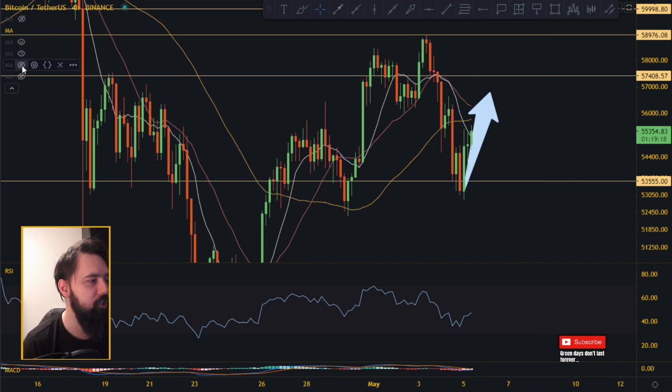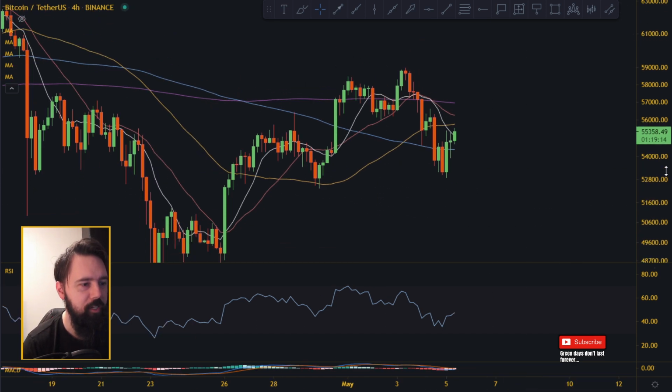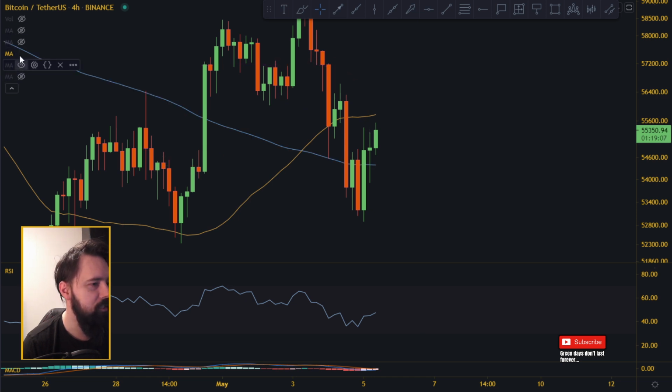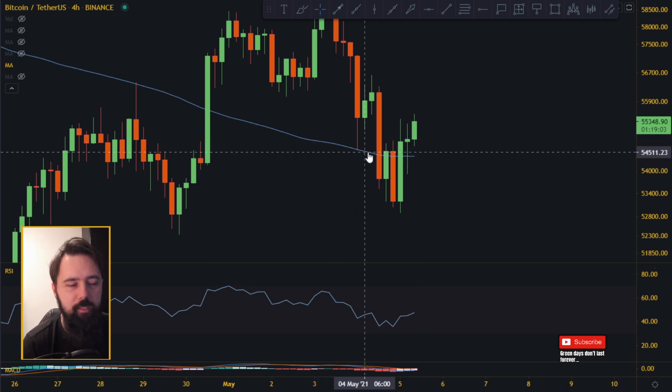So what kind of moving averages do we want to get above? Let's clean the lines just for a second and see what's happening now. On the way down, which line are we going to start looking at? On the way down, we broke this blue line. That's the 100 moving average.